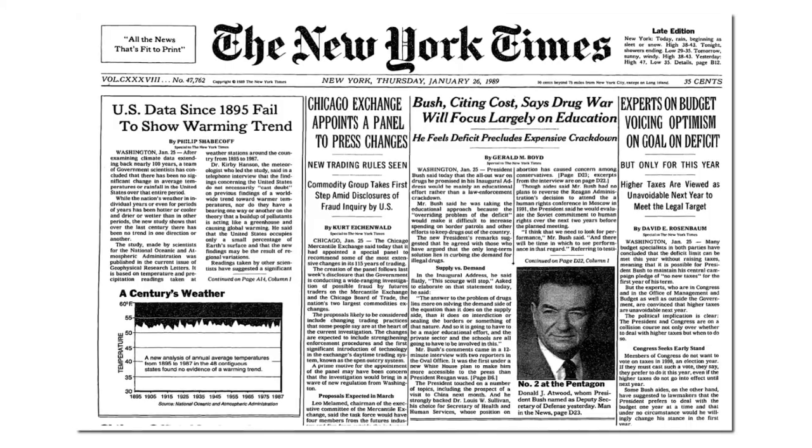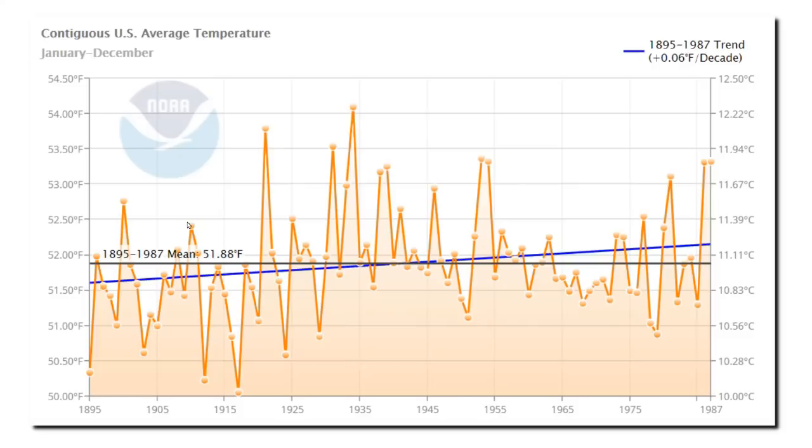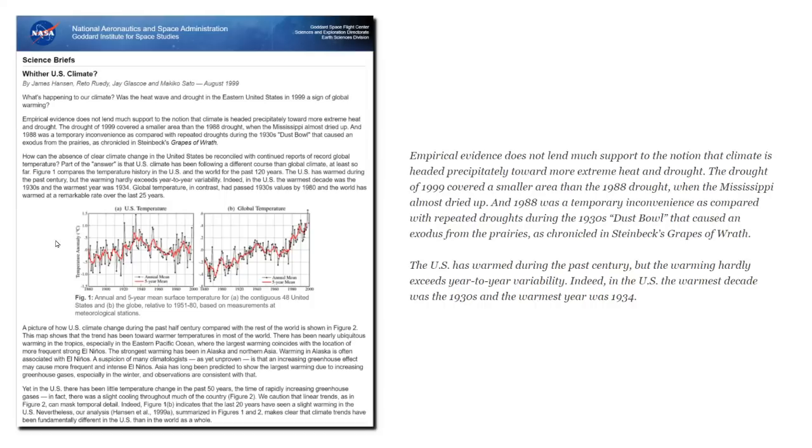Reality was bad news for Dr. Hansen, but he had very powerful political friends, so reality was really no object in moving his story forwards. In 1989, NOAA said that there was no warming in the United States from 1895 to 1987, but their current graph shows a lot of warming during that period. NOAA has also altered their data. Both government agencies, NASA and NOAA, the National Oceanic and Atmospheric Administration, have tampered with their own data to create an imaginary warming trend. Let's take a closer look now at how that happened.